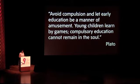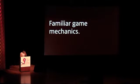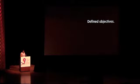So what game design principles did we employ? The ambition was to create more compelling gameplay, so simple to play, hard to put down. Familiar game mechanics, a core game mechanic or verb that's simple to understand and fun to use. Clearly defined objective or target to give the players focus.